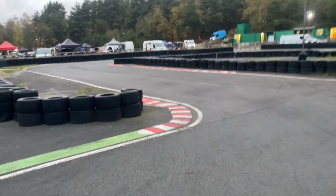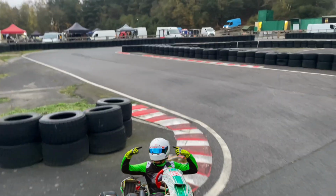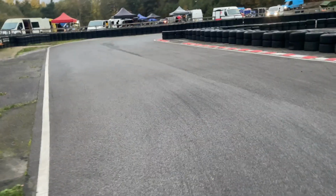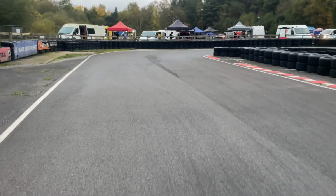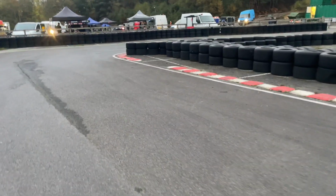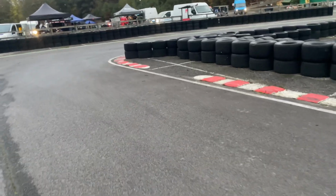I've done this track in junior road tax many times. I've run around here quite a lot. I remember sending it down the inside here, a massive lunge for the win on the final corner, on the final lap. But yeah, so let's get into warm-up.